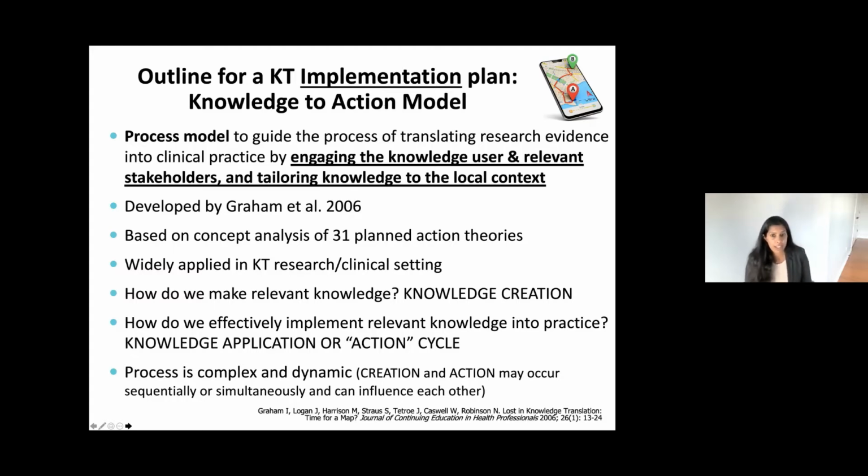It was developed by Graham and colleagues, and it's based on planned action theories, 31 different theories that guide adult learning, practice change, and various educational and psychological theories. So it's a model that's widely applied in KT studies. It's a two-step process. The first is knowledge creation, making that research knowledge very relevant to the end user. And then the application process, or the action cycle, which looks at how you actually implement.